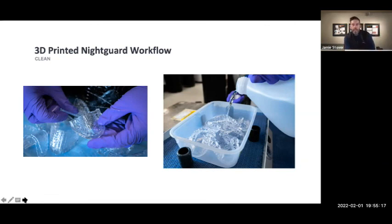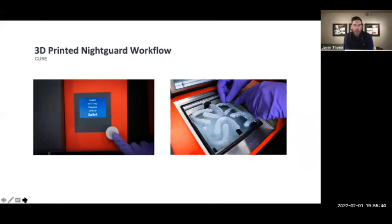You're going to clean them up in some isopropyl alcohol, put them in a bath of isopropyl alcohol on a shaker table, kind of like a washing machine almost. It rinses all the uncured resin off the surface. Want to swab out the intaglio to make sure you get all the uncured resin out of the inside of the Nightguard. Do one more 2-minute IPA bath after that, clean IPA, to get all that resin off the surface.